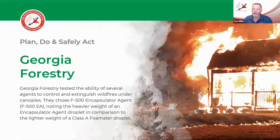And so the Georgia Forestry has approved F-500 for use in Georgia. In the U.S., it's kind of a state-by-state approval. The USDA hasn't put it on their list because they only have a foam test. They don't have an encapsulator agent test, so they haven't put it on their list of approved funded products yet. So in the U.S., it's more or less a state-by-state or region-by-region approval.